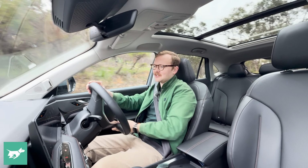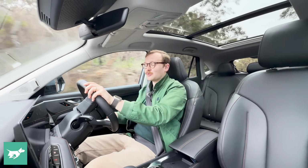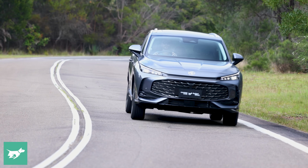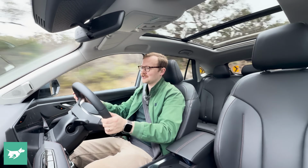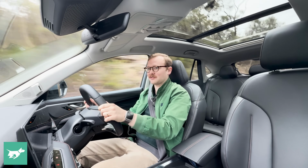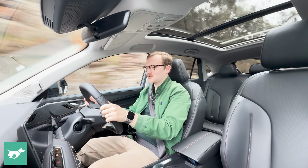Now, it's not because any of those technologies are inherently bad or that I'm against them. It's the way they're tuned in the MG, which is far too sensitive or just downright inaccurate. So audible speed monitoring, that's a European law, which probably shouldn't be inflicted on Australian drivers given it's not law in this country, but that's what the MG and plenty of other cars like recent Hyundais and Kias have done to us here in Australia.